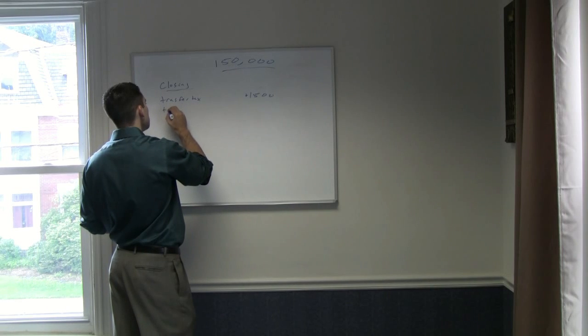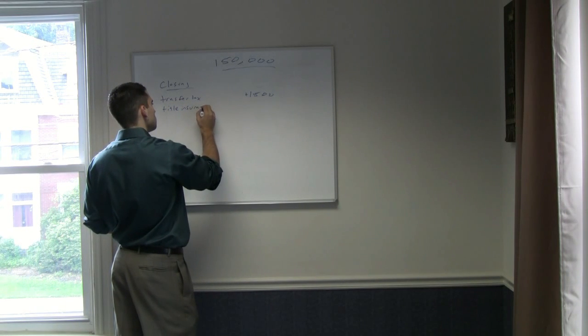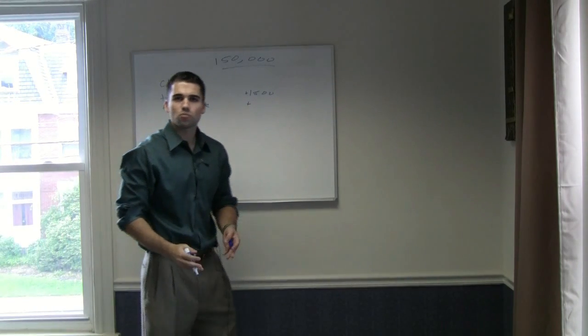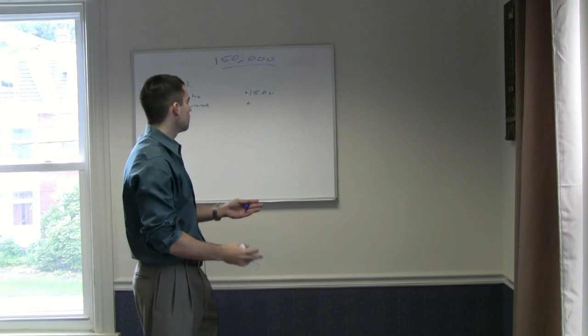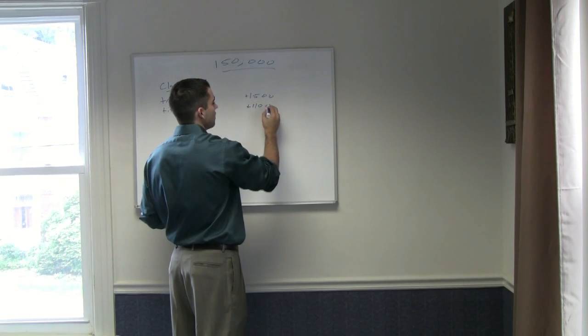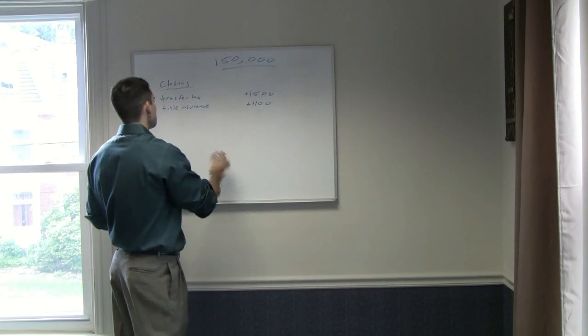Then when you buy a home, you always have title insurance. Title insurance on a $150,000 home depends on the sale price, but typically it's somewhere in the neighborhood of 0.7% of the sale price. So for a $150,000 home, you're going to be looking at about $1,100, give or take a few dollars. So that's your title insurance.